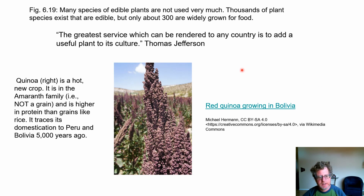And then apparently we use about 300 species of plants widely for food, but there are thousands of plants out there that can be used as food. And so once in a while, a new food breaks through. And so quinoa has become the hot new food.